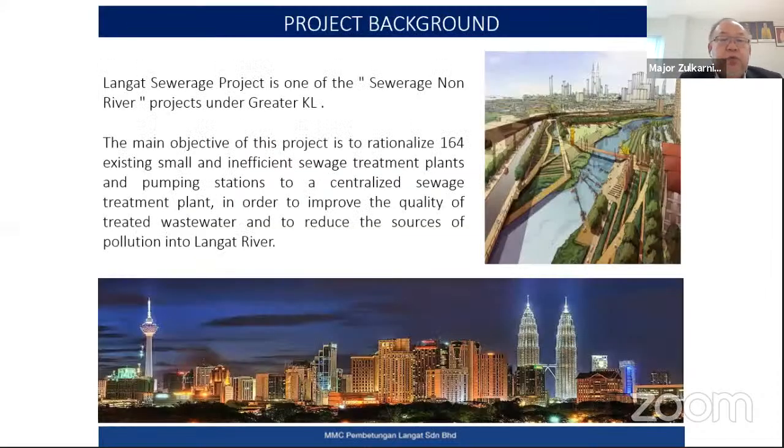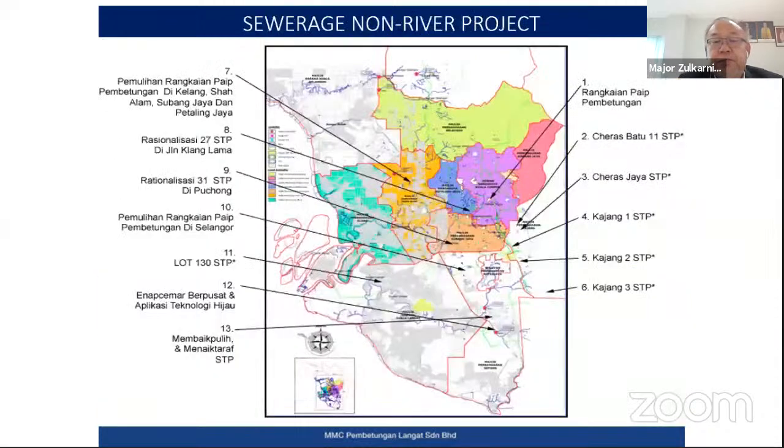A little bit of project overview. This Langat project is one of the sewerage non-river projects under Greater KL. The main objective is to rationalize 164 existing small and inefficient sewage treatment plants and pumping stations into a centralized sewage treatment plant, in order to improve the quality of treated wastewater and to reduce the sources of pollution into Langat River.